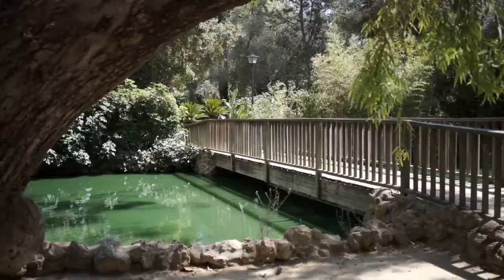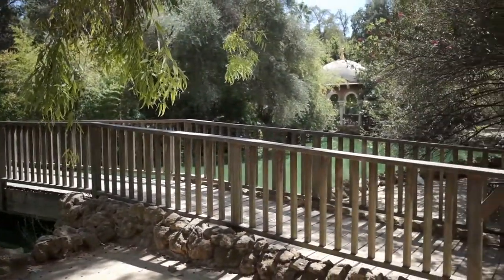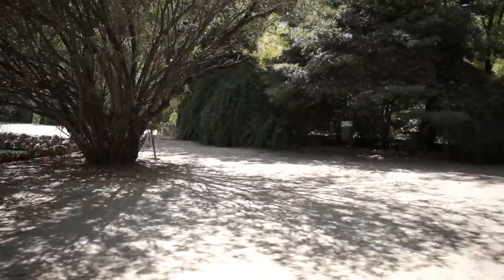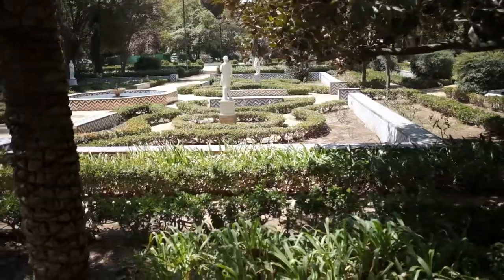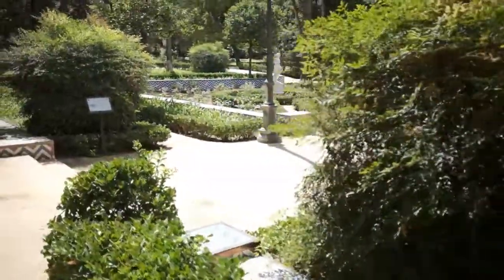So we spent about 30 to 40 minutes wandering through the park, and I would say we didn't see it all, but we saw most of it. We enjoyed our walk through on our way over to the Museum of Folk Art, and we appreciated the shade that we were able to take advantage of on this hot day.